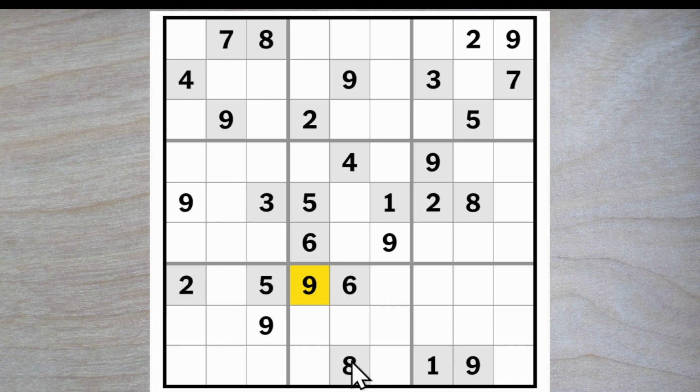I'm seeing now that this 8 blocks up. One of these is an 8. And we also have an 8 blocking over here and an 8 blocking down. So an 8 will end up in one of these 2 positions. We can place a 7 in row 5 because this 7 blocks here and this 7 blocks here. So a 7 must go here. These must now be a 4 and a 6. And I don't know what to do about that, so I won't do anything.